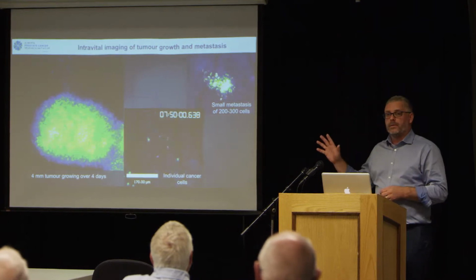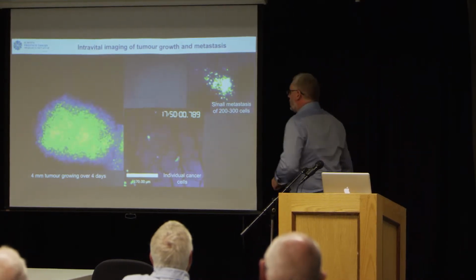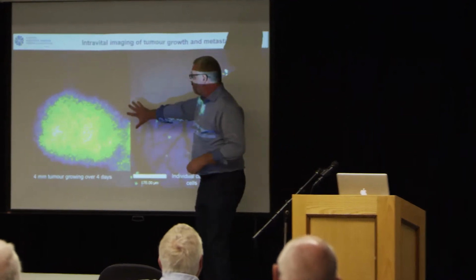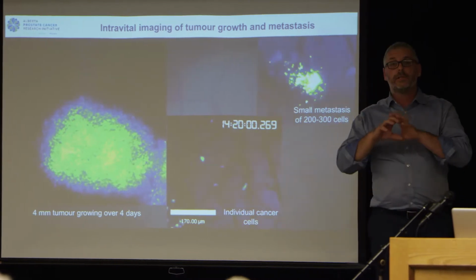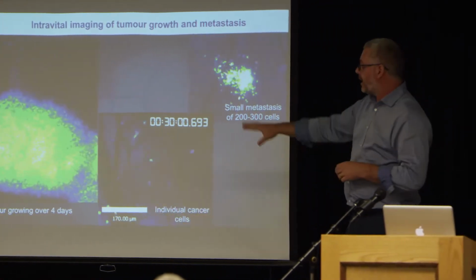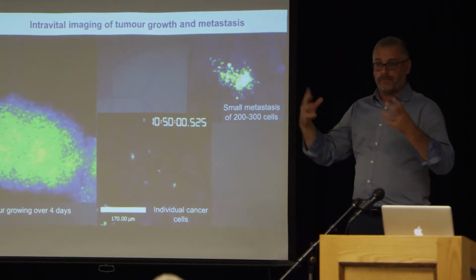So this is what we started to see in the early days. What you see right here is a 4 millimeter tumor growing over 4 days. And you can literally see this grow. Now we've jacked up the intensity of the image there so you can see it from afar.